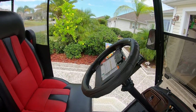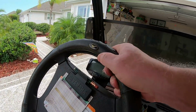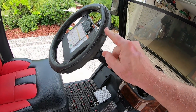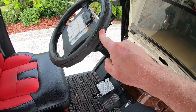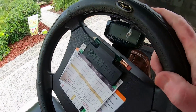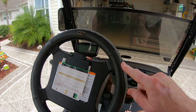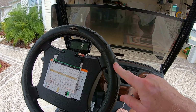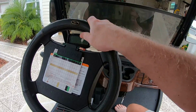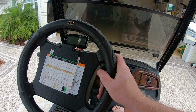Another option I got: steering wheel cover. This here. That is put on at the golf cart store, because these are super tough to get on. I don't know if they have a special machine to put them on, or they just have the special know-how. But yeah, I went ahead and paid him. I had another golf cart and I put it on myself. Oh my God. So I told them, I want this put on. If you buy the steering wheel cover while they're building your golf cart, they put it on. Well, they did mine. They would put it on for free.